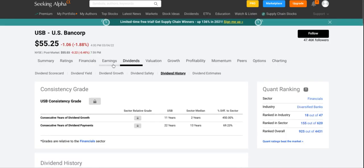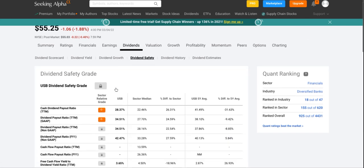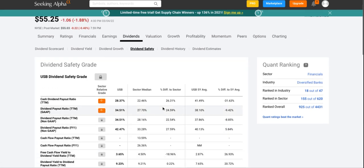Let's go to Dividend Safety. According to Seeking Alpha, they do have a pretty risky dividend of a C- grade right now, which I am not sure why, because their payout ratio is pretty low. I guess that's just compared to the rest of the sector. The sector has a smaller payout ratio, so we'll see. We'll see how that goes there.